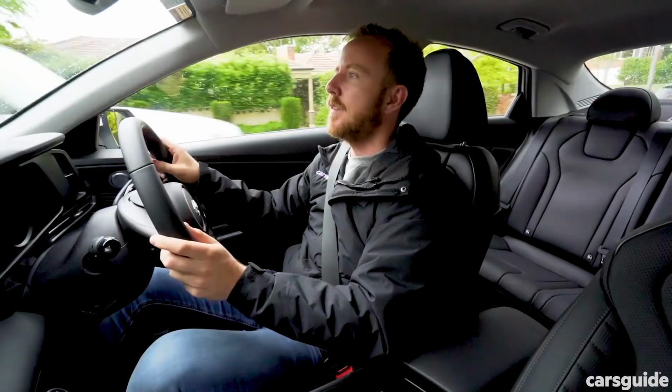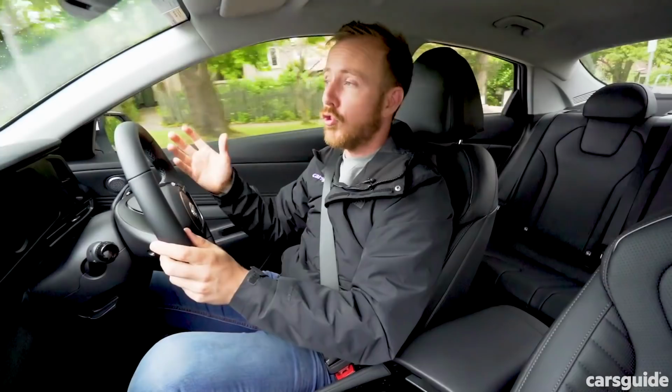Now, part of that's obviously down to Hyundai's local chassis tuning here in Australia, but part of it could also be down to the fact that it rides on a new and different platform to its hatch sibling. This one's on the K3. Either way though, it does handle its dual roles of competence and comfort with aplomb.